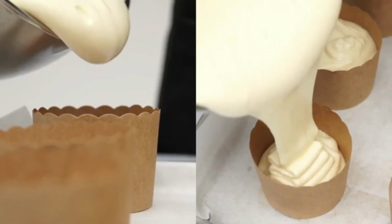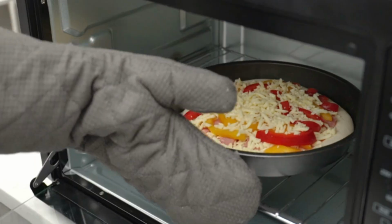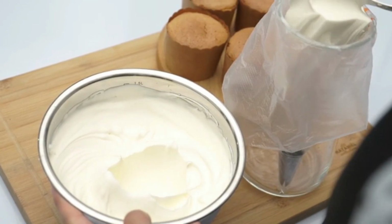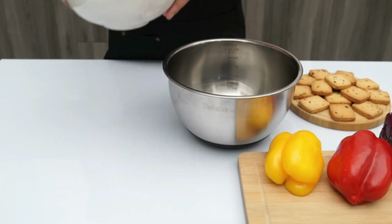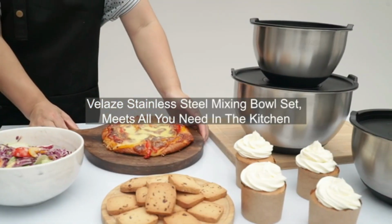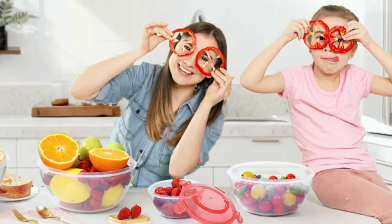Each mixing bowl is made of high-quality stainless steel, designed to resist dents and rust, yet they still remain lightweight and easy to handle. The mirrored interior makes cleaning a breeze. The mixing bowl and colander are also dishwasher safe, but the lid is not dishwasher safe. The lids are suitable for hand washing, as the heat of the dishwasher can warp them.